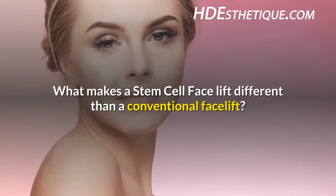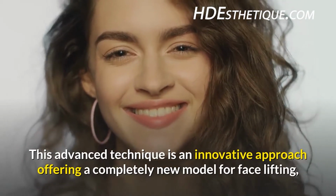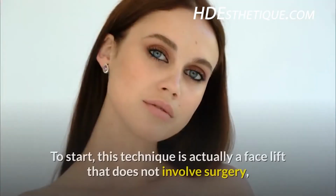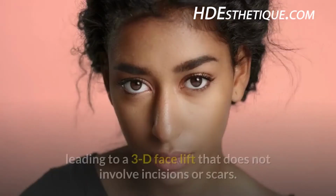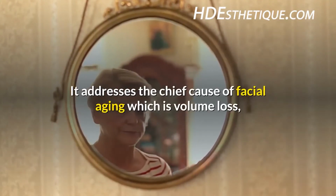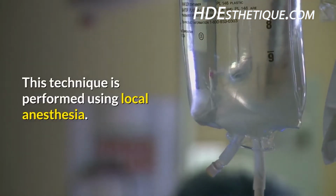What makes a stem cell facelift different than a conventional facelift? This advanced technique is an innovative approach offering a completely new model for facelifting, which is able to correct problems commonly faced with fat grafting techniques in two-dimensional facelifts. To start, this technique is actually a facelift that does not involve surgery, leading to a 3D facelift that does not involve incisions or scars. It addresses the chief cause of facial aging, which is volume loss, but it does not alter your natural facial anatomy. This technique is performed using local anesthesia.